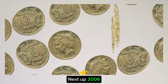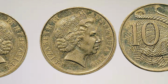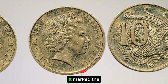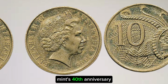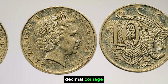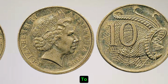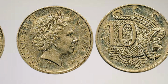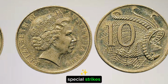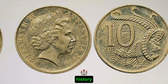Next up, 2006 Australian 10-cent coin. The year 2006 was a milestone for the Royal Australian Mint. It marked the Mint's 40th anniversary, a celebration of 4 decades of decimal coinage since the historic C-Day in 1966. To commemorate this achievement, the Mint undertook special strikes, sets, and presentations that would mark the occasion in history.